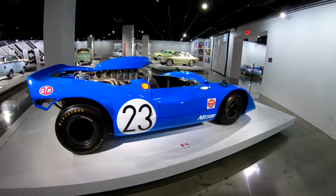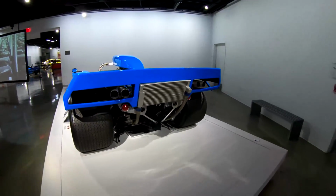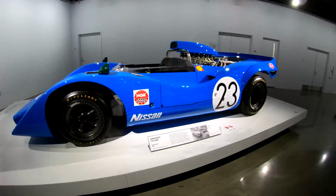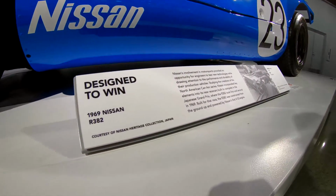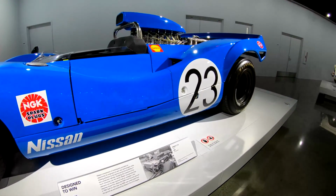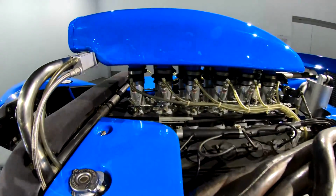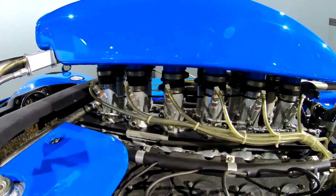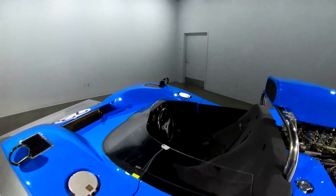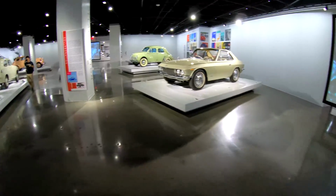I don't even know what it's called. I don't even care. Look at this thing. So damn sexy. I guess that's what it is. We'll look into it. Nissan R382, 6-liter V12, 500 horsepower. Look at it. Look at all those cylinders. Absolutely gorgeous, gorgeous car. Silvia, it's pretty cool.